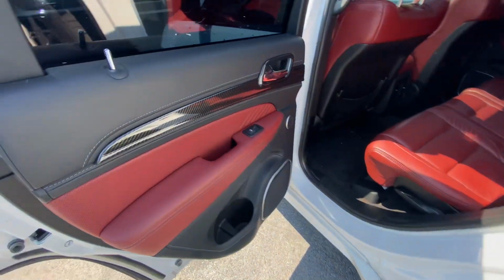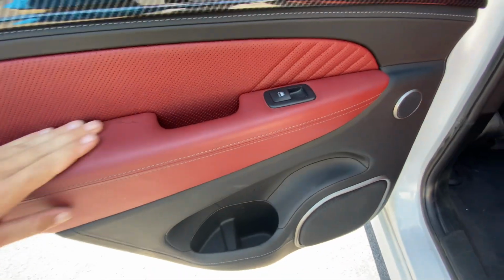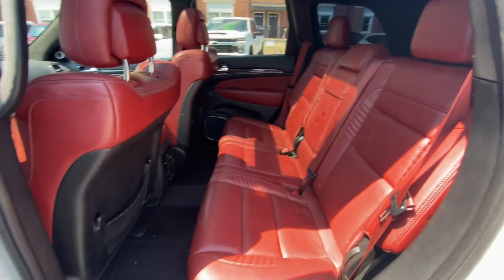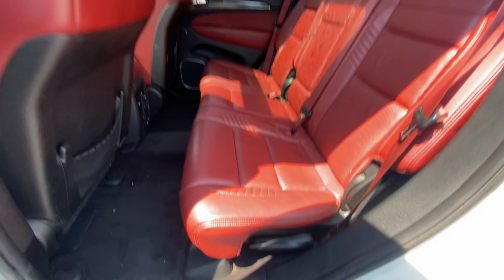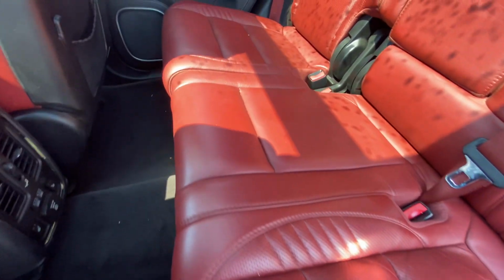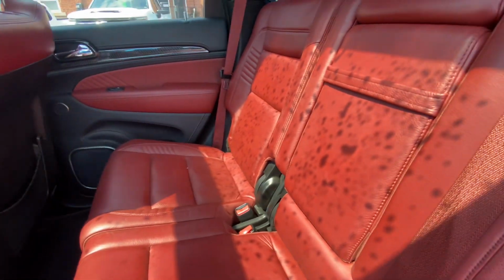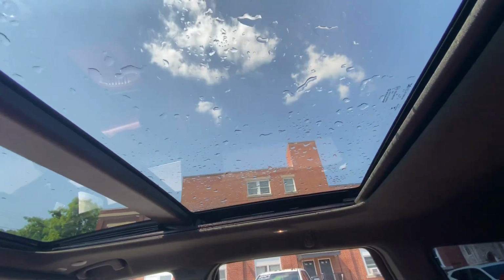Check out this interior. Carbon fiber. The red. Like I said, it was just in the middle of detail. Those are dots from water on the sunroof. There's no actual dots on the seat.